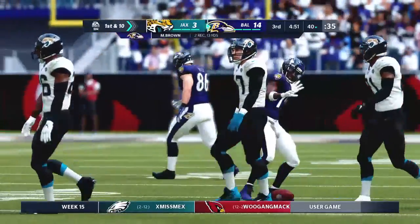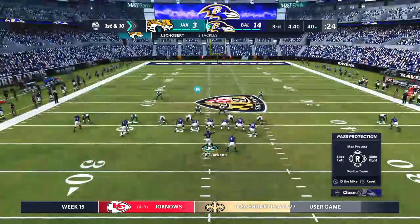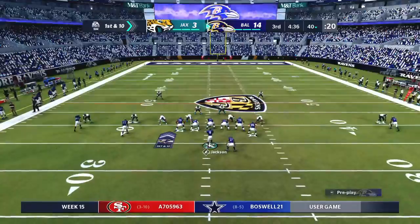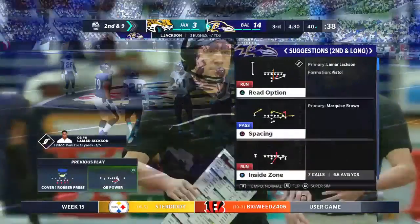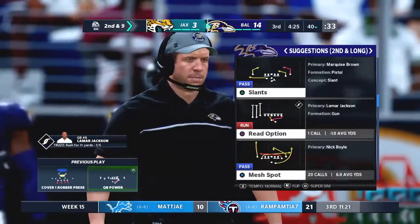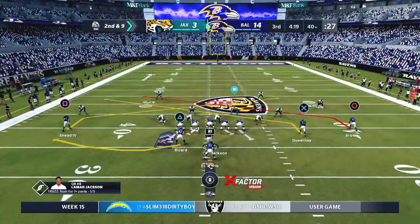Jackson on target to Brown for a Ravens first down. This has to go down as one of the simpler routes in the playbook, but oh so effective. Nice completion there. Keeps the sticks moving. Stepping up, he's going to keep it. And a good swarm to the football defensively as they get him down at about the 40. Only a yard on the keeper, and it'll be second down. Second and 9.